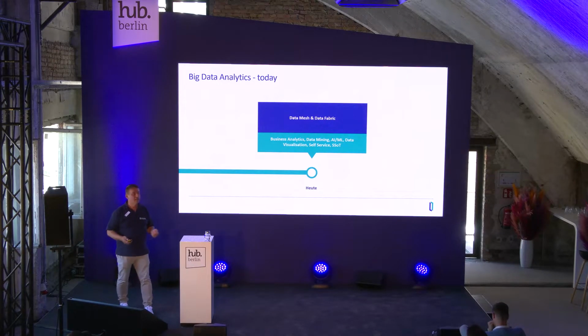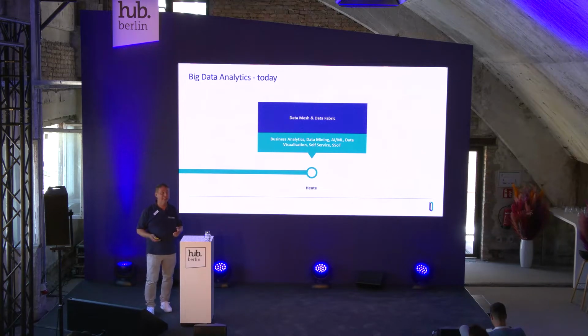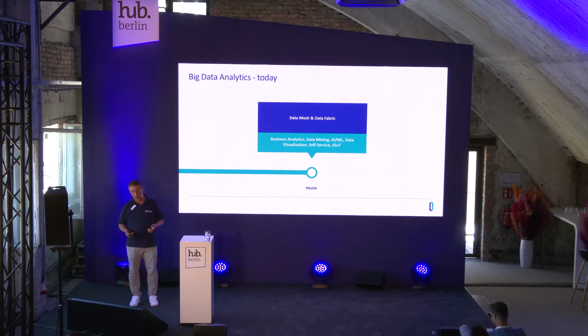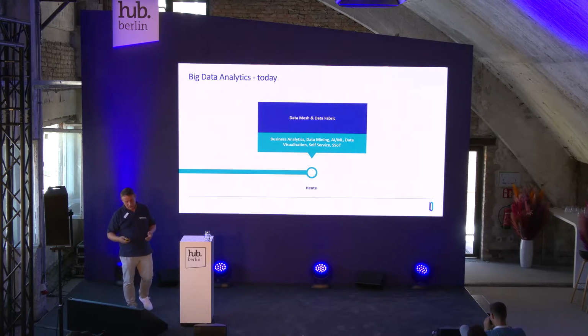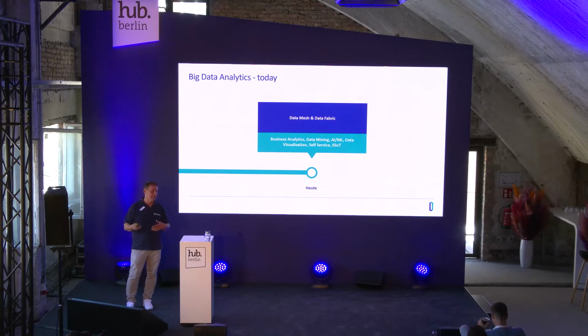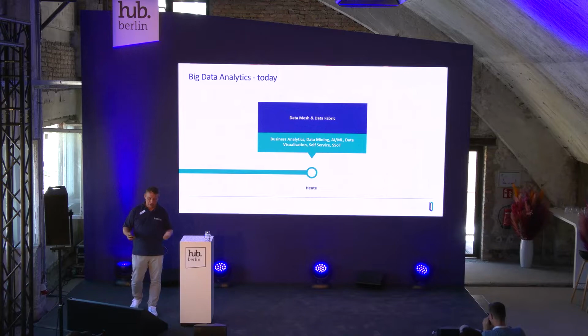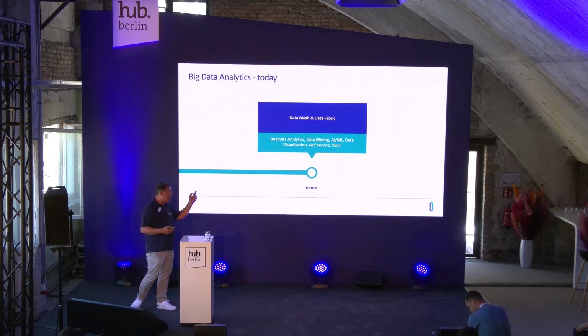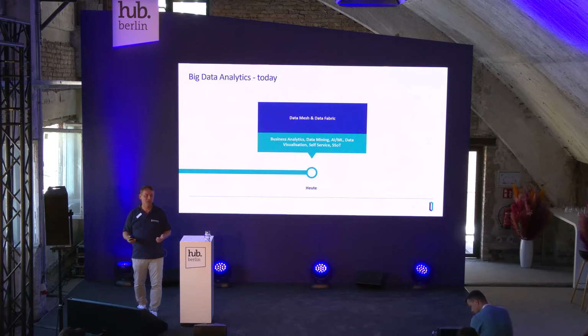So today, what you see is that business analytics goes to data mesh and data fabric. Those are the architectures from the last 5 years, I would say. They are more and more common and discussed. They are tackling especially those analytics, the data mining to enable AI, ML better to all the data, putting better to data visualization and self-service business intelligence.